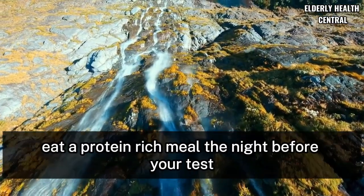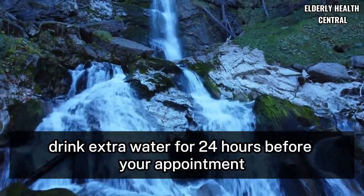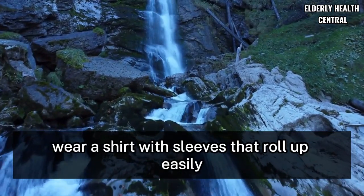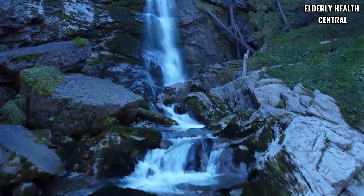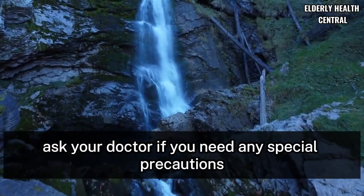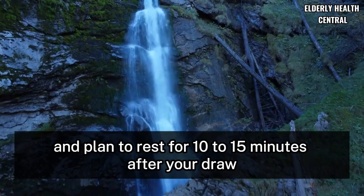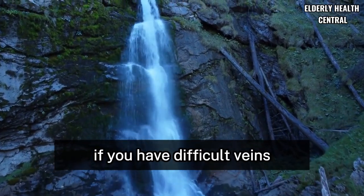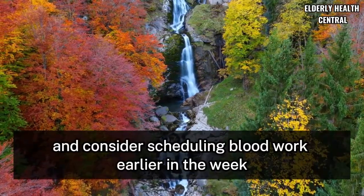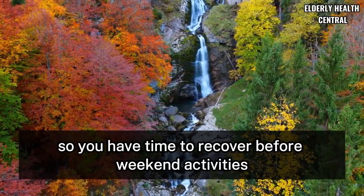Here's how to prepare: eat a protein-rich meal the night before your test. Drink extra water for 24 hours before your appointment to make your veins more accessible. Wear a shirt with sleeves that roll up easily. If you take blood thinners, ask your doctor if you need any special precautions. Bring a snack and plan to rest for 10 to 15 minutes after your draw. If you have difficult veins, ask for the most experienced phlebotomist available. And consider scheduling blood work earlier in the week so you have time to recover before weekend activities.